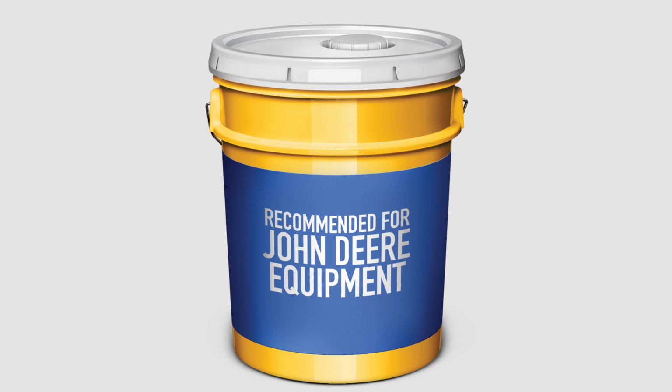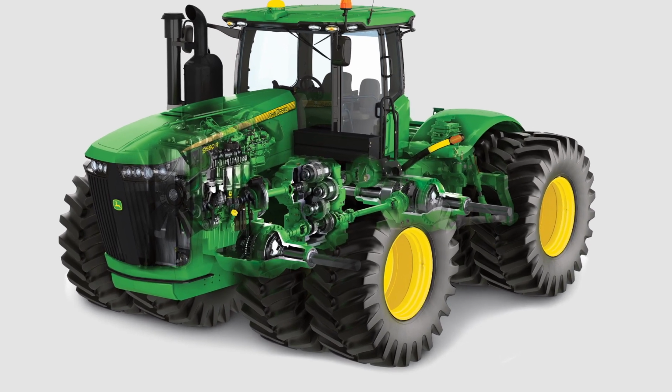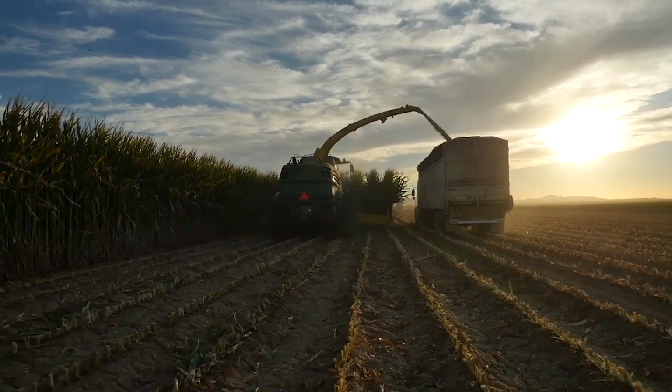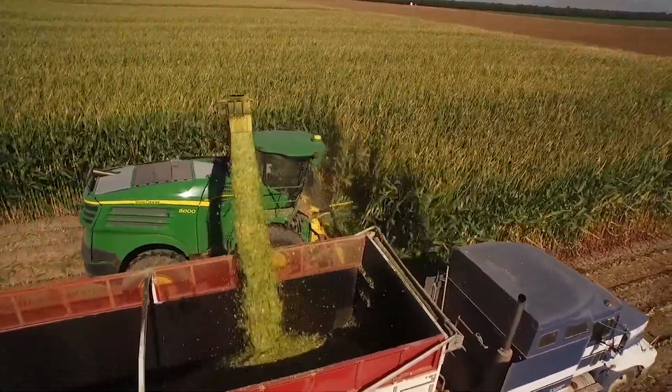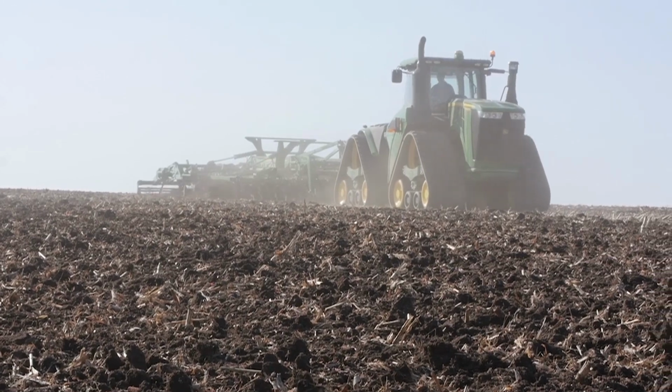Hy-Gard is developed, tested, and monitored by John Deere engineers. It's the manufacturer's choice for your John Deere equipment, and it's proven itself time and time again in heavy-duty agricultural applications. At John Deere, our reputation is in our equipment.